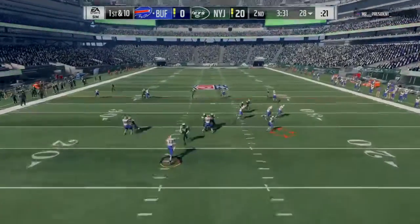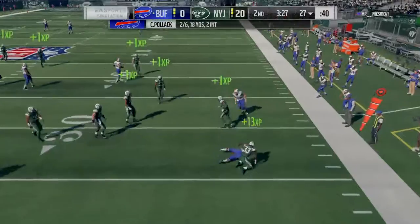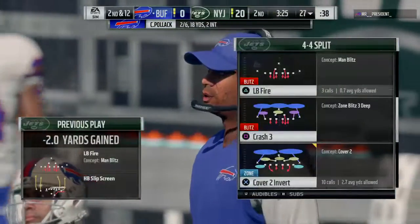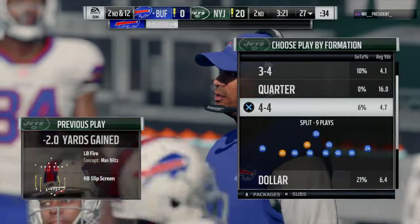They'll come out throwing here on first down. On the screen, Bernard. And they take him down, losing yardage back at the 27. That's going to go as a loss of 2, and it'll be second down.